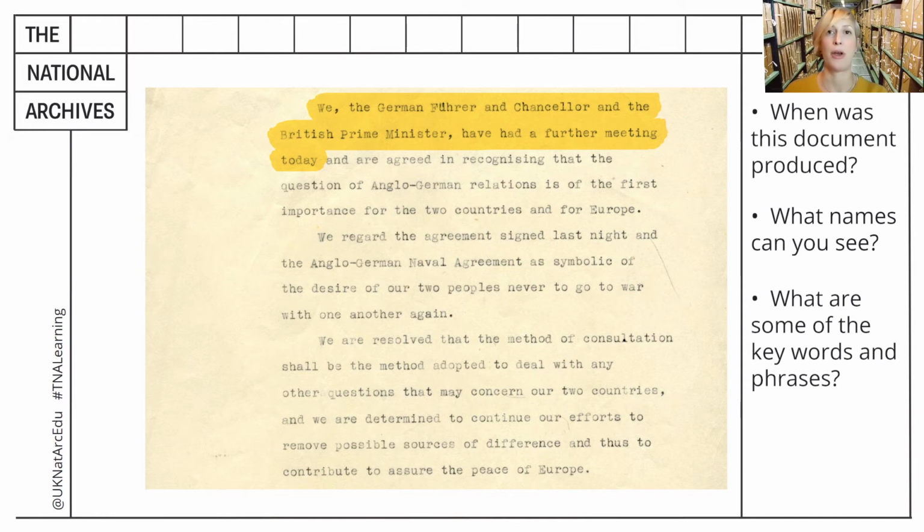This tells us that the two leaders have met in person to discuss this issue, but it also tells us that they are in agreement about the importance of having a good relationship, not only for their countries, but for the rest of Europe. Paragraph 2 tells us that the leaders signed an agreement last night and also mentions a naval agreement, which means they've met on at least two occasions and the meetings have produced these agreements.